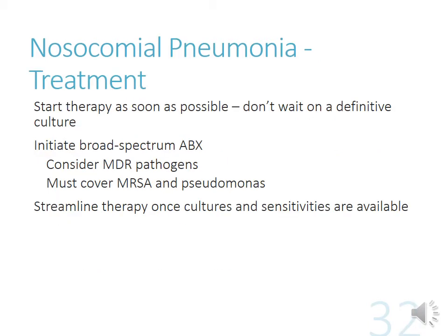So as far as treatment goes, obviously you want to start treatment as soon as possible. Don't wait for a definitive culture. You want to start with broad spectrum antibiotics, and then you need to consider whether or not your patient is at risk for multi-drug resistant pathogens. We'll talk about what those risks are in a minute. And you do want to cover for MRSA and Pseudomonas. Once the culture results are back, then you can start to streamline your therapy to have less broad coverage in order to help reduce rates of resistance later on.